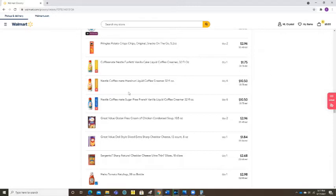And then I drink the sugar-free vanilla. So I got 6 of those for $1.75 each. And then my dad's favorite is the hazelnut. And again, I got 6 of those for $1.75 each. The Walmart brand of creamer is more expensive than this. So I was thrilled.